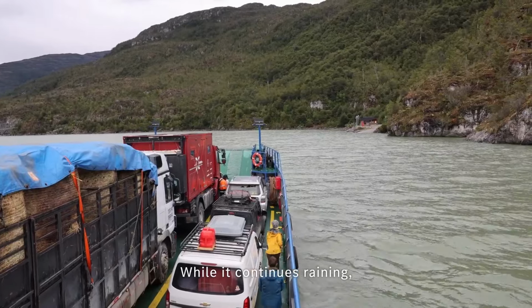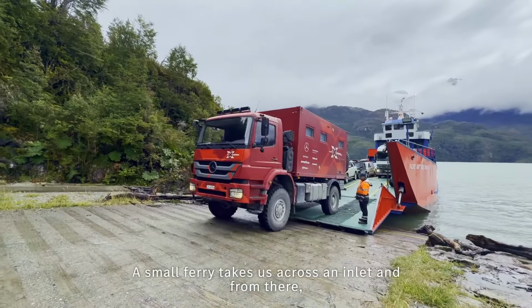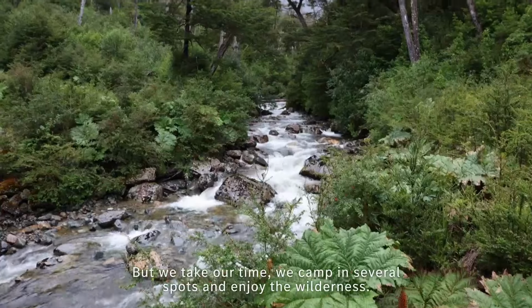While it continues raining, we keep pushing south. A small ferry takes us across an inlet, and from there we only have 100 kilometers left to the end of the road. But we take our time, we camp in several spots and enjoy the wilderness.